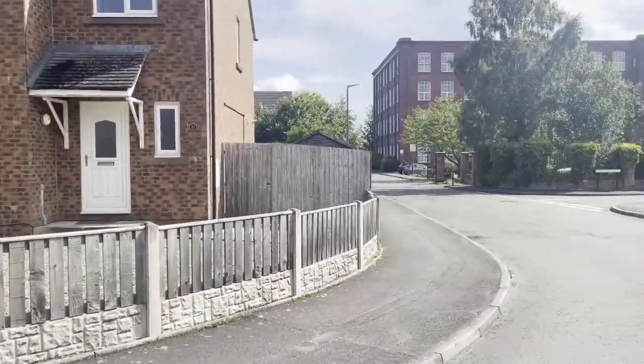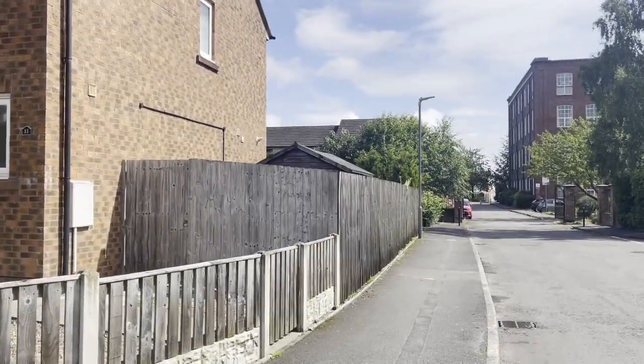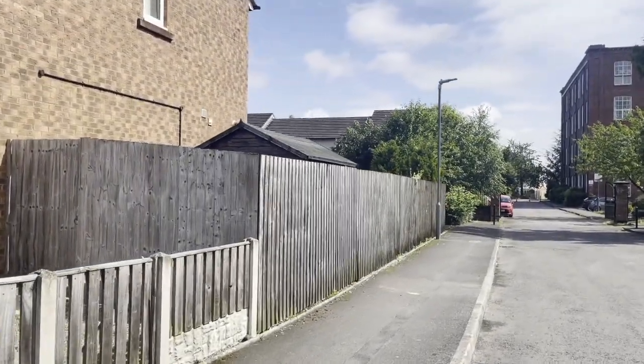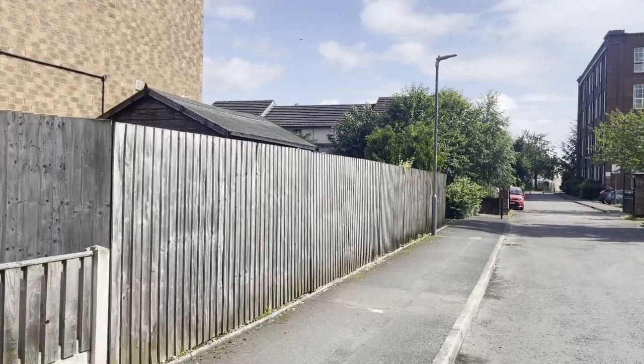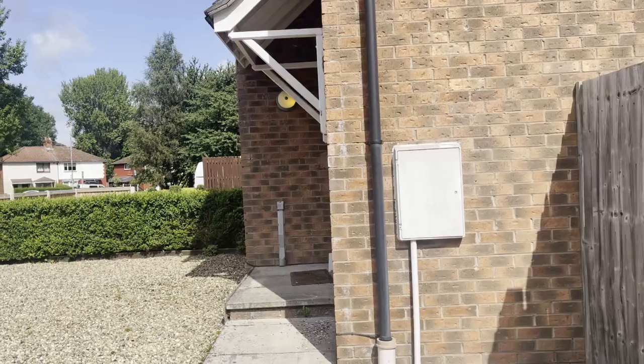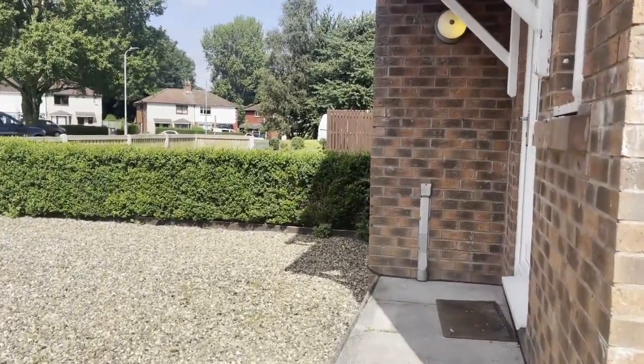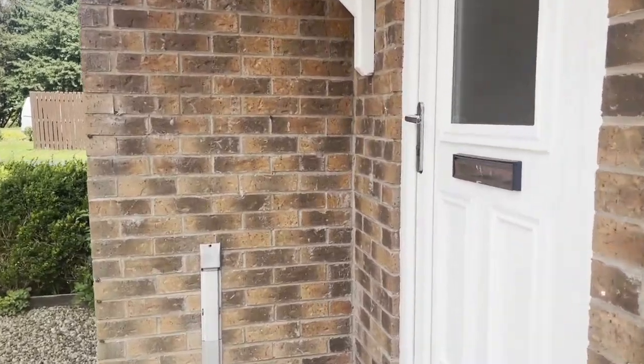The property grounds wrap all the way around the outside of the property up to just past the lamppost and where the green hedge is, and you've got a double set of gates giving you off-road parking, which I'll show you from inside. So let's go and take a look at this wonderful house.